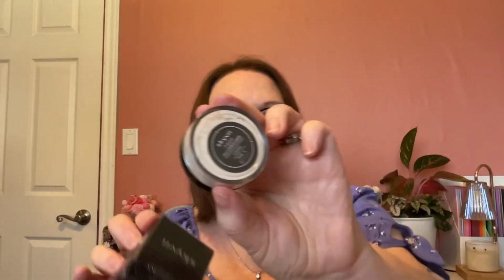The next item I got is a matte setting powder. I paid $1.49 for this. Currently it is $2.49. It is available in 3 different colors. You can get it in transparent, ivory, and natural. And I got, or should have got, ivory. Yes, color number 2, so I got ivory. This is what it looks like in the container.